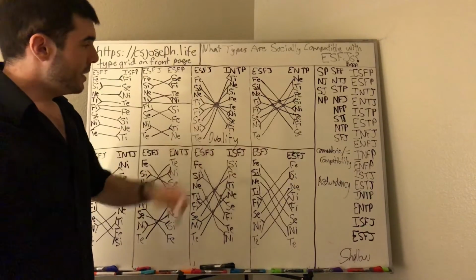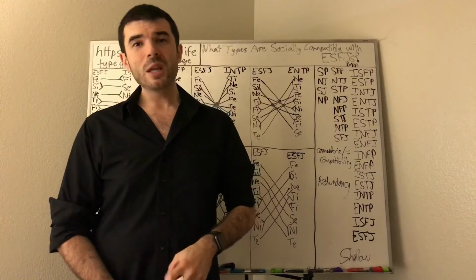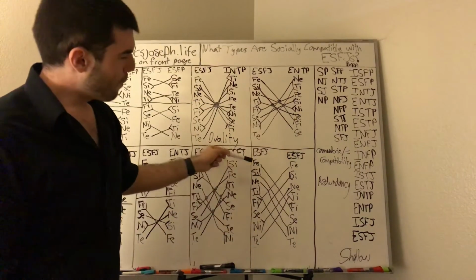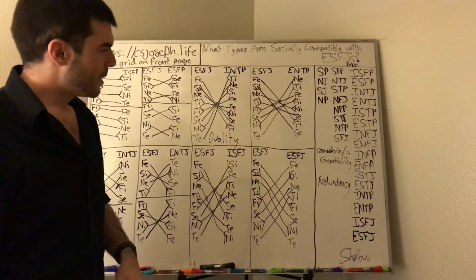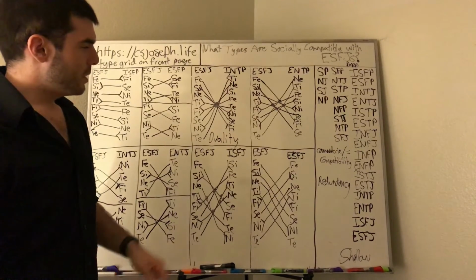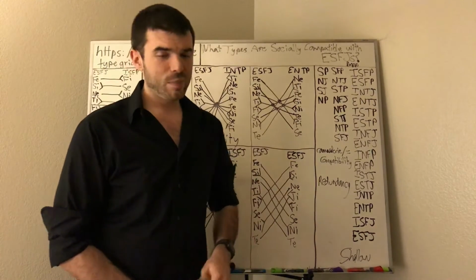And as we can see, ESFJ plus ESFJ, are you kidding me? Why would you want to have a relationship with yourself? Look at all these intersections. Before one function can get to another, they're at least having to collide with 4 other functions trying to get to where they're going at the same time. And it's like, wow, yeah, I'm going to try to make you comfortable, but you're not. So my pessimistic critic is going to hit your pessimistic parent.